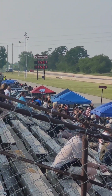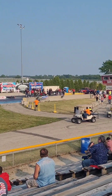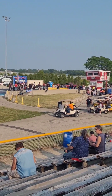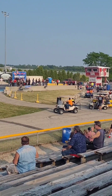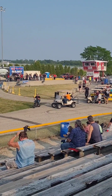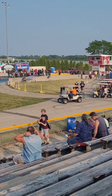7:50 for Dean, keeping the bump spot, that is the number four spot. If he does not get knocked out, he will be in the final four. That big Chevy. And just imagine that, Mark. We were talking about the Chicago Wise Guys and their performance improvement over the year, getting faster and faster. And here's Dean Cesario putting on a beautiful 7:50 at 175 miles an hour. Number five on the outside of the bump.